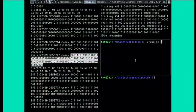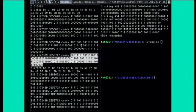Yeah, and it's cracking 8 bursts at once now. And due to the load balancing, they'll all kind of finish around the same time. Should take a minute or so. Oh, I'm sure it works. I've done it already.